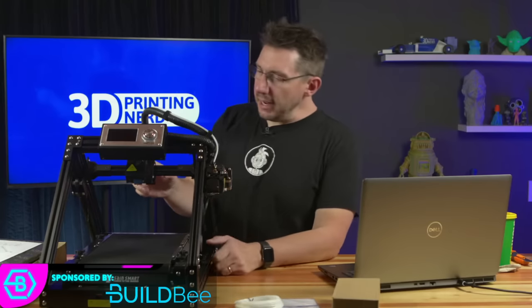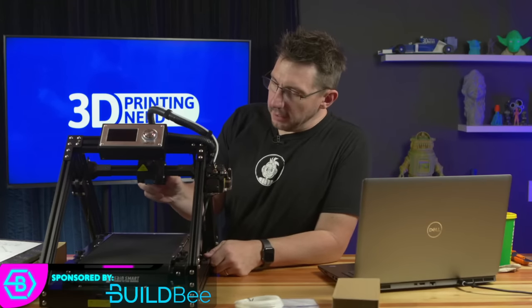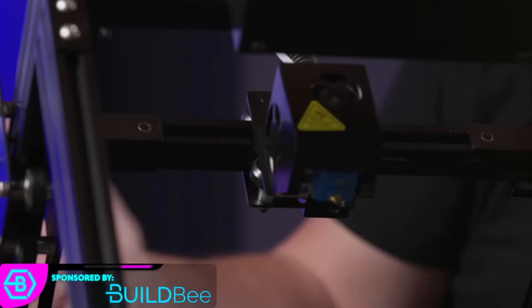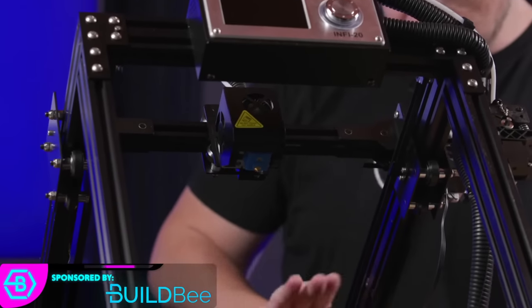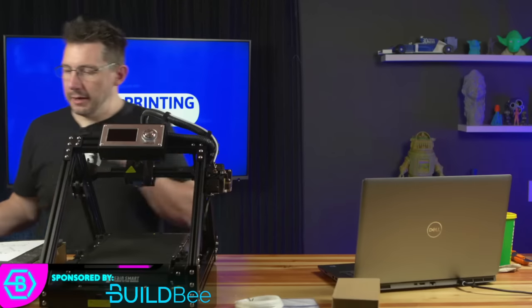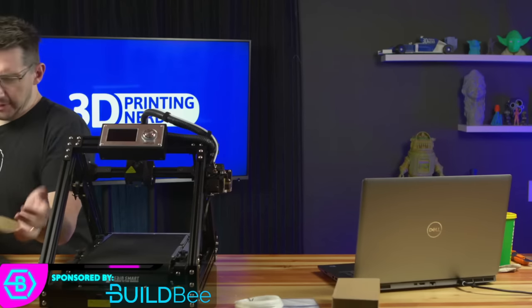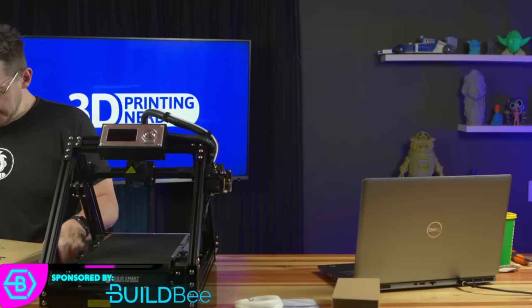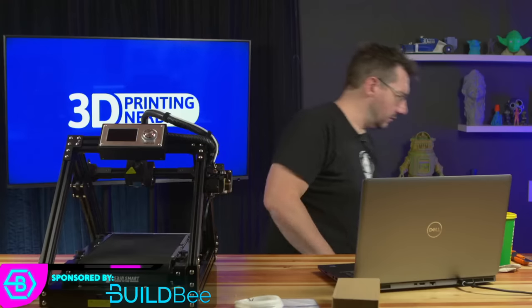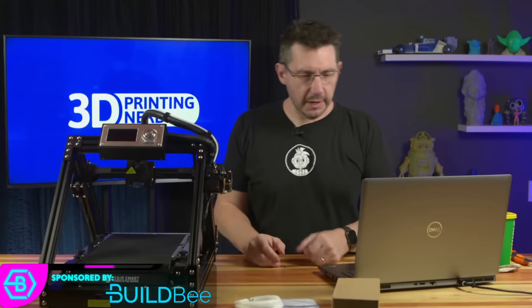It is not a Core XY component. It is not Core XY like the CR30. I don't know if that matters to you, but I thought I should mention that. I'm not going to install the rollers. I don't think it's needed for this. Not for the stream, but obviously for the review or whatever. I'll just put it down there.